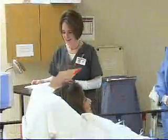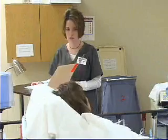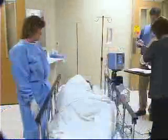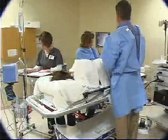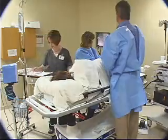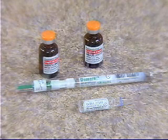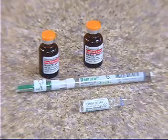A timeout will be called before your procedure is started. The timeout is to verify your name, procedure, and physician before you are sedated. The RN in the room will monitor you throughout the entire procedure. Medications will be given by doctor's orders throughout the procedure. The amount of medication you receive will vary. The medications most commonly used are Demerol, versed, fentanyl, and Phenergan. Please tell your nurse if you have any allergies to these medications.